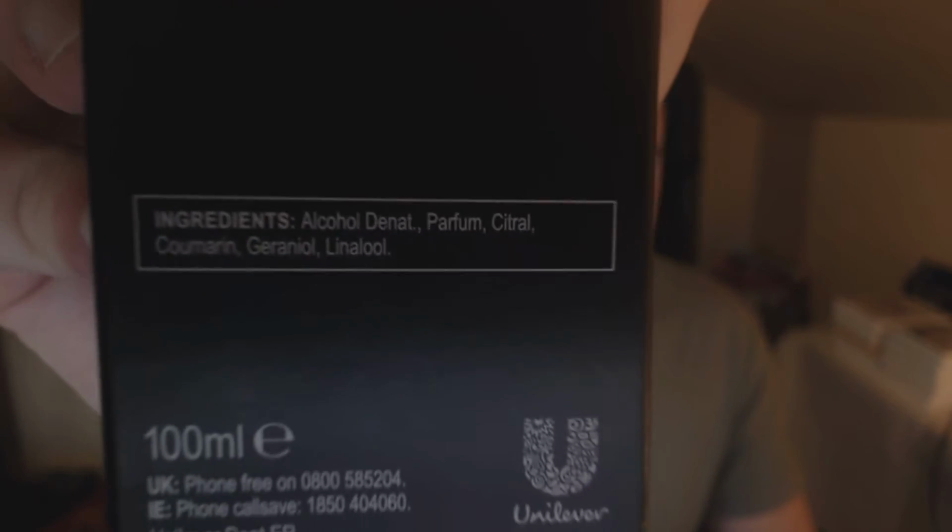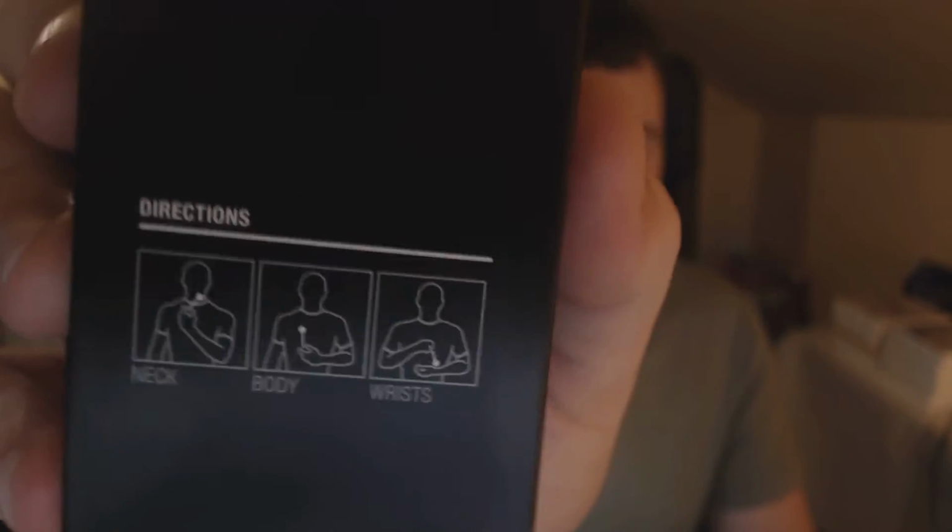Versus Lynx body spray. On the back we have the Lynx logo, or Axe if you're from the US. The ingredients there, 100ml. And we also have some instructions on how to spray, neck, body, wrists, the standard stuff you would probably see in one of my videos. Now I'm going to open up this here. Quite nice packaging, looks a lot nicer than your standard Lynx as well.